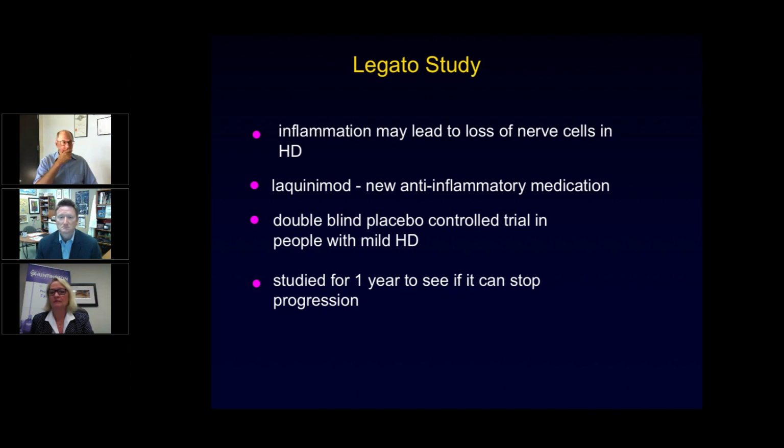So the Legato study is already underway, and recruitment for the study is completed, and there are a number of patients enrolled across the country with mild symptoms. The study is with 2 doses of Laquinimod, either 0.5 milligrams or 1 milligram taken 3 times a day, as well as a placebo arm. And I think we had a very good session last year on the importance of placebo in studies.